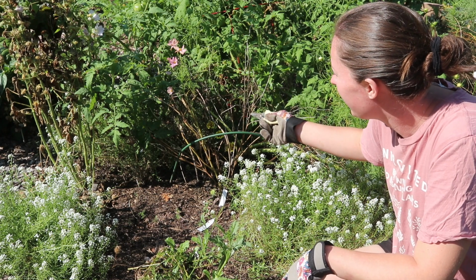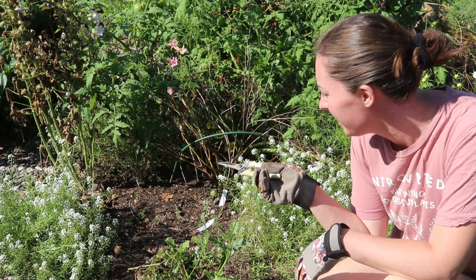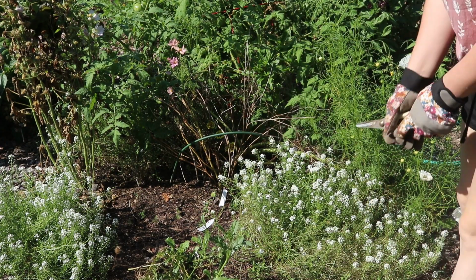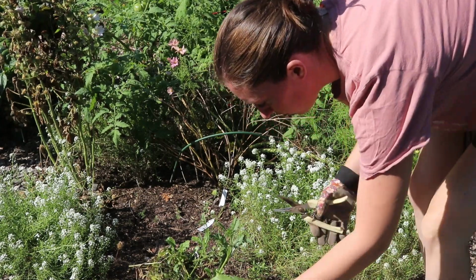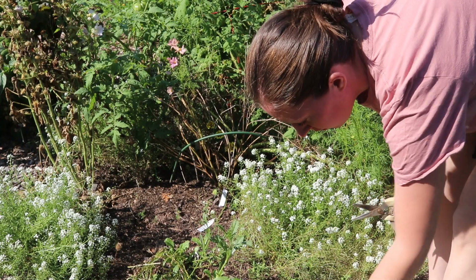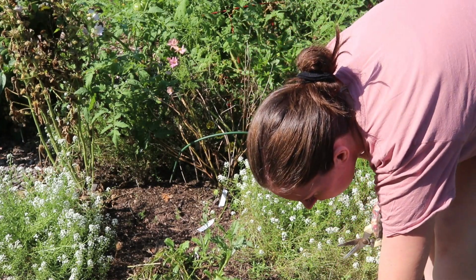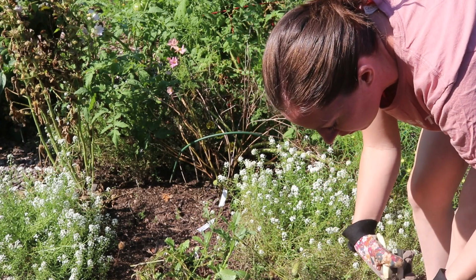There's some cosmos that's dead, some hollyhock that's dead, so I'm just going to see if I can save some seeds and then get them out of the beds. So this is my 6th year gardening, but this is actually my 1st year growing in this space, the way that it is laid out. We redesigned the garden last year, so this is all new growing area. And I'm just discovering how I want this space to look and what grows well in here.